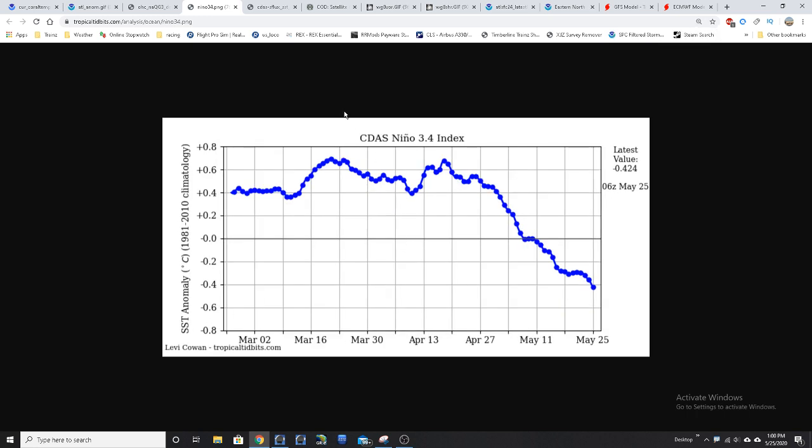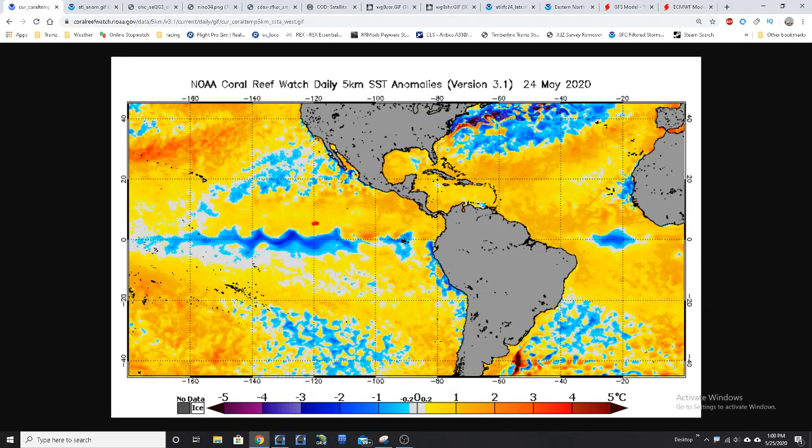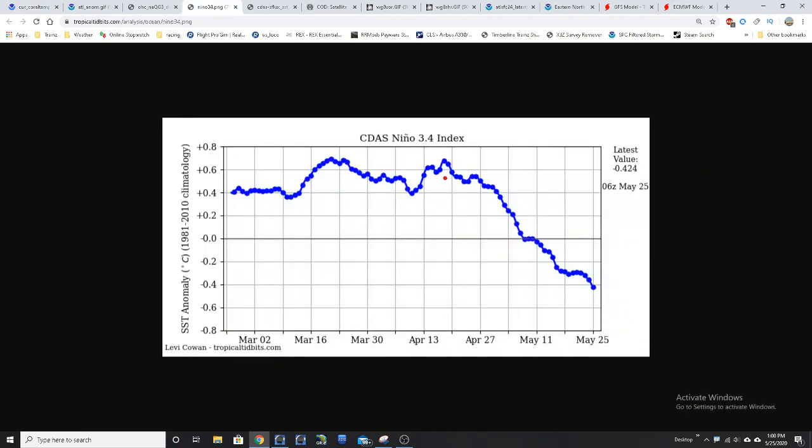This is from tropicaltidbits.com, by the way. For the Nino 3.4 region, which once again is this area roughly in through about here, we're taking a look at the El Nino conditions or the state of the ENSO. Basically, this is just continuing to fall off a cliff and has been over the last several weeks, and now almost a full 2 months is heading in towards this gradual decline of the El Nino. Again, just for reference, 0.5 is actually the La Nina threshold from the Climate Prediction Center, but we are heading down towards a La Nina.